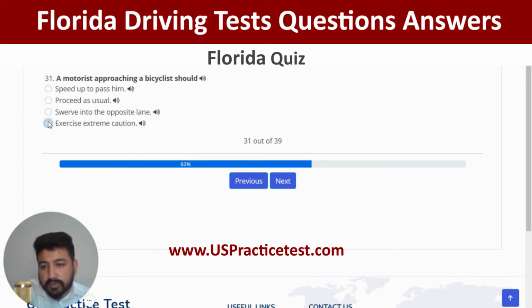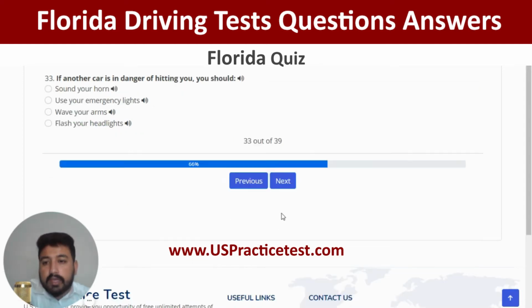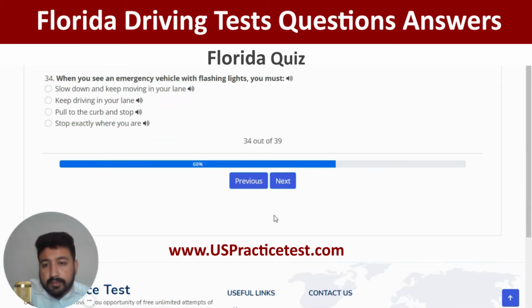So I'm going to click on the last option and next. As alcohol builds up in your blood, it... the right answer is slow down your reactions. So I'm going to click on the first option and next. If another car is in danger of hitting you, you should. The right answer is sound your horn, which is the first option. Correct? And next. When you see an emergency vehicle with flashing lights, you must.